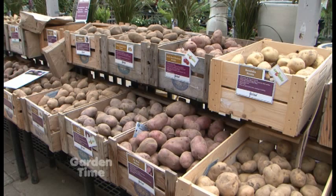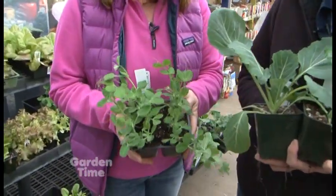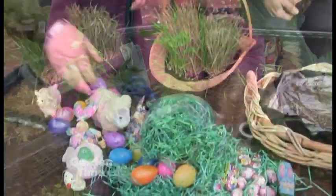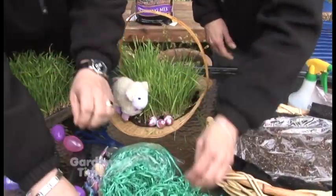We're at Garland Nursery today, and you can see the potatoes are here, and all the vegetable starts are here, and later in the show I'll be talking to Erica about all the vegetables you can be planting right now. Also today we're going to be showing you how to grow Easter grass for your basket, because it's only a few weeks away. But first, the Japanese garden.